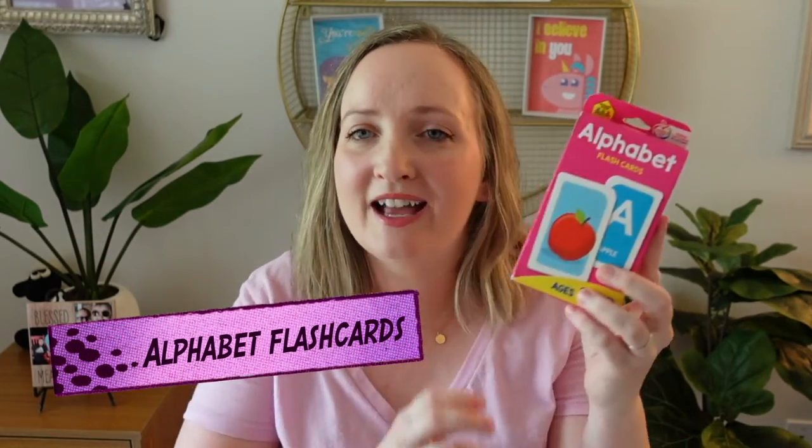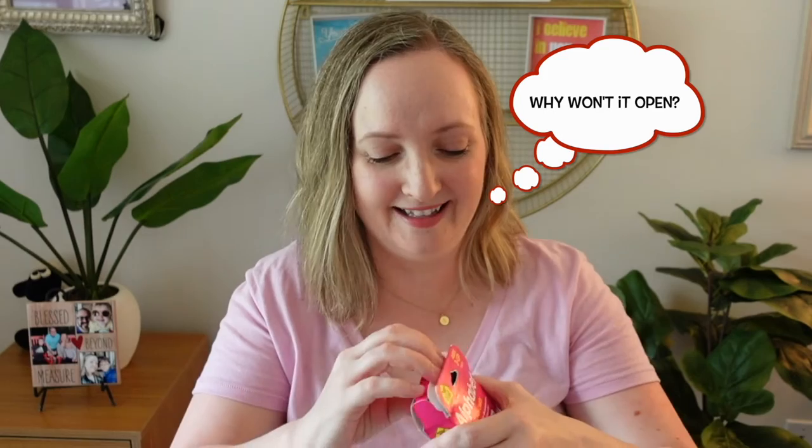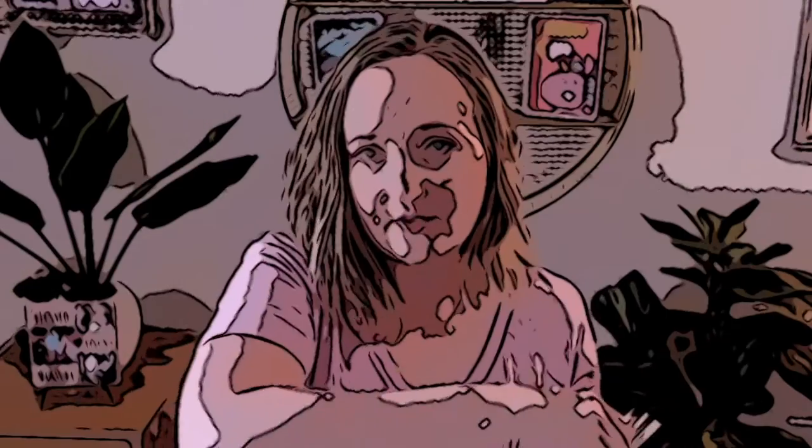Here we go. All right, for the first game, you are gonna need some flashcards, alphabet flashcards. I mean, we all have these, right? These are standard. This is a brand new pack. Oh my goodness, I can't even get in it. Brand new bag of flashcards. I thought we'd start the school year with my 3-year-old with a brand new pack of flashcards.